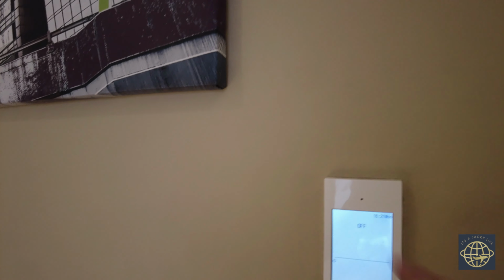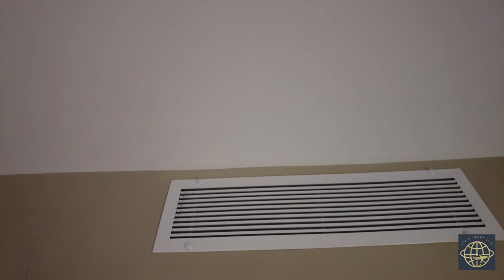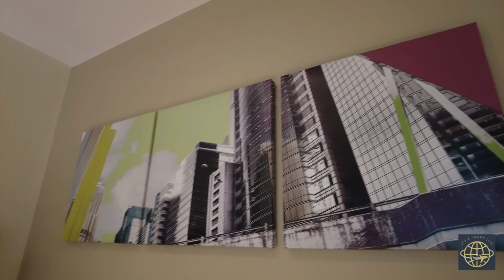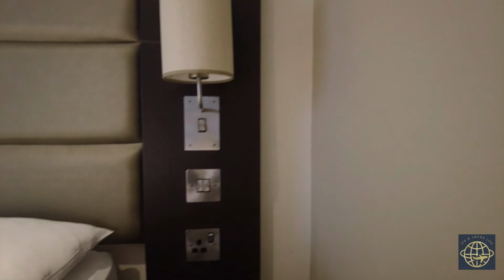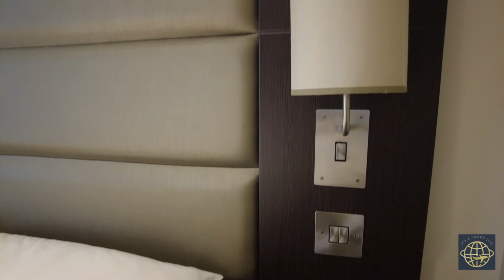On this side we've got the controls for your heating, the aircon, which blows through here and here. This doesn't look too great, big crack appearing. Even the artwork's purple in a Premier Inn. This side is more of a floating bedside table as opposed to the stool shape on the other side. Again with all your plugs and switches and lamps. I must say, as nice as this purple chair is, there are quite a few suspicious stains on it. I was going to say, let me know down in the comments what you think that might be, but maybe we don't do that one.